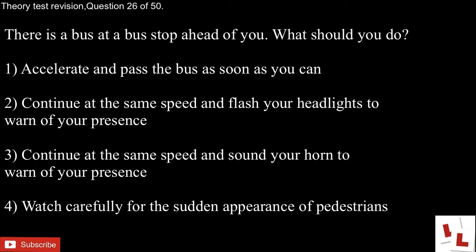There is a bus at a bus stop ahead of you. What should you do? 1. Accelerate and pass the bus as soon as you can. 2. Continue at the same speed and flash your headlights to warn of your presence. 3. Continue at the same speed and sound your horn to warn of your presence. 4. Watch carefully for the sudden appearance of pedestrians.